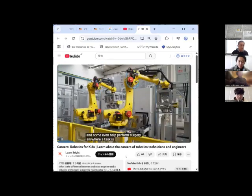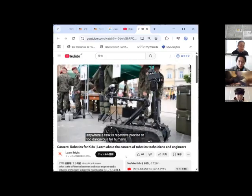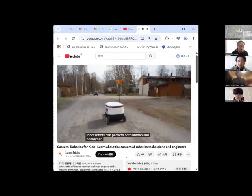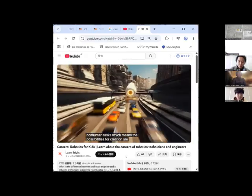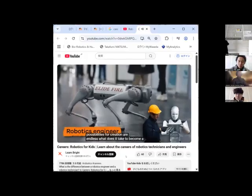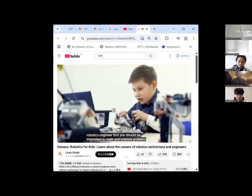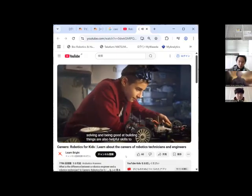Anywhere a task is repetitive, precise, or too dangerous for humans, you will find a robot. Robots can perform both human and non-human tasks, which means the possibilities for creation are endless. What does it take to become a robotics engineer? First, you should be interested in math and science. Problem solving and being good at building things are also helpful skills to have.